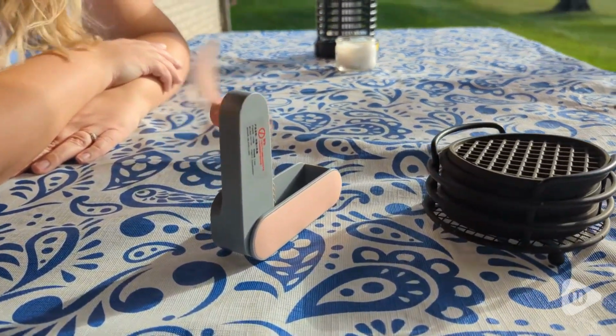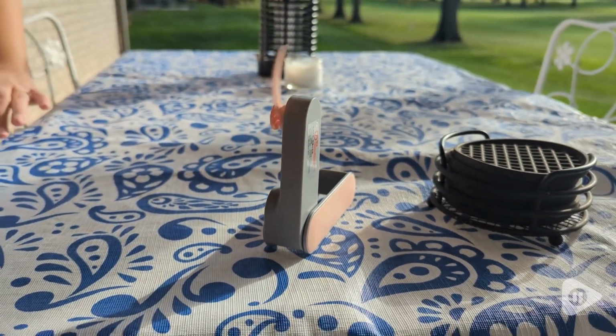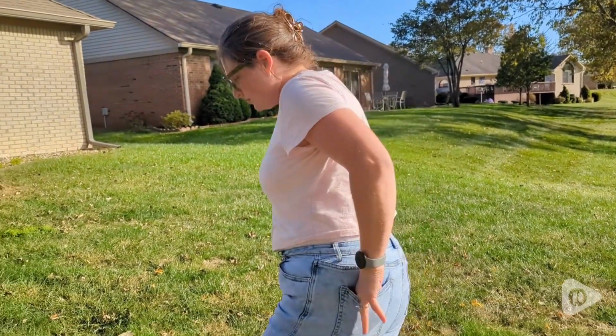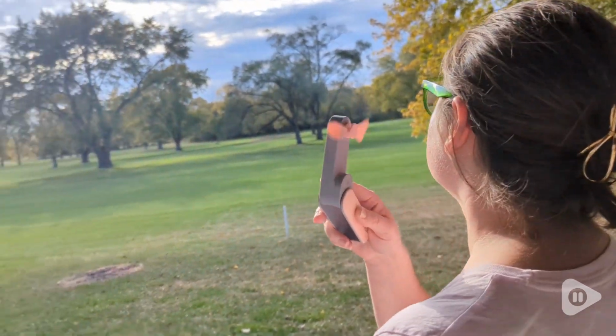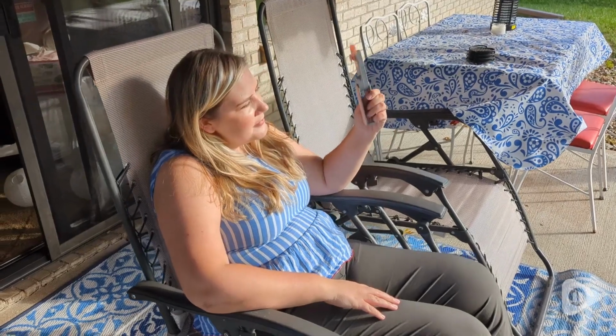I also love that it can be set on a table, which is just a really amazing feature, that a portable fan can be set on the table. I like to just throw it in my pocket anywhere I go because this fan is powerful. It's really awesome. And the best part is it's rechargeable.